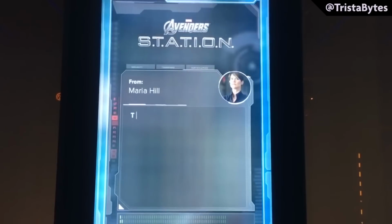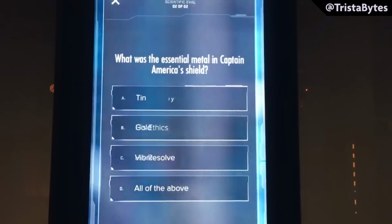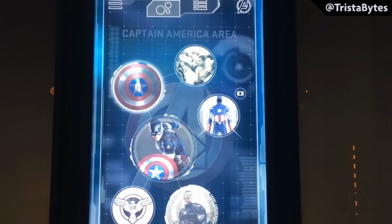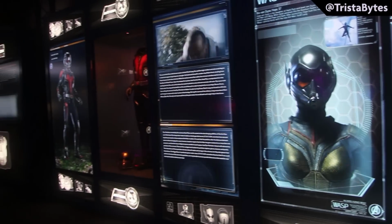The LA experience has you given a handheld mobile training device, mysteriously marked Apple, and throughout the experience you interact with things to find facts and answer questions and build yourself a hero profile, which is used at the experience finale, which I'll get into later. But in the London version, there's really none of that.